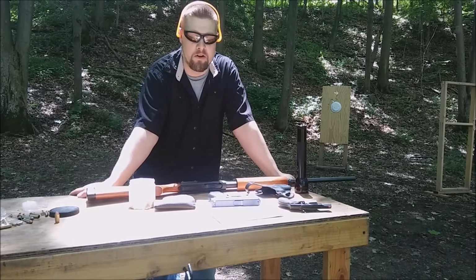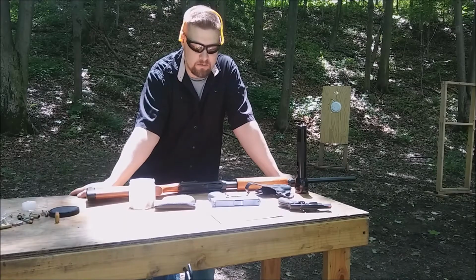The handgun seems like the better choice. So that's just my opinion on the differences between the two of these.